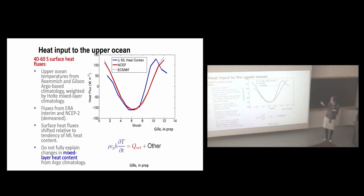And what you see is that there's a reasonable agreement between the net heat content in the ocean in the Southern Ocean, this is 40 to 60 south, and the heat flux, but they don't fully match. There's a slight mismatch in this. And so you might ask, what would it take to make this work? So that was mixed layer heat content.